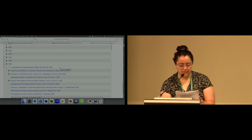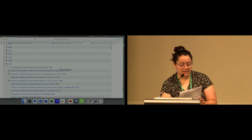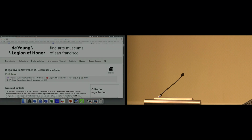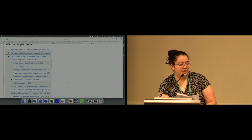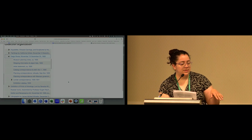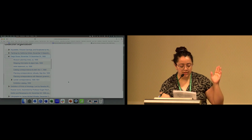Then each individual exhibition receives its own set of description, and the children of that exhibition are the records we have for that exhibition. So I will give you an example of that: 1930 DeYoung Rivera exhibition. So as you can see, within each exhibition, we have the exhibition title and dates, which is the basic information. And then as things are processed, we're providing listings of all the records related to that. And so this way, no matter where it's stored in the archives, we're able to have that there.